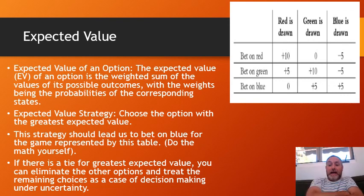So if you do that math for this whole table, it will turn out that betting on blue has the highest expected value. So we already figured out betting on red. That was $1 value. Figure it out for green and blue. Do it on your own, and it'll turn out that blue has the highest.